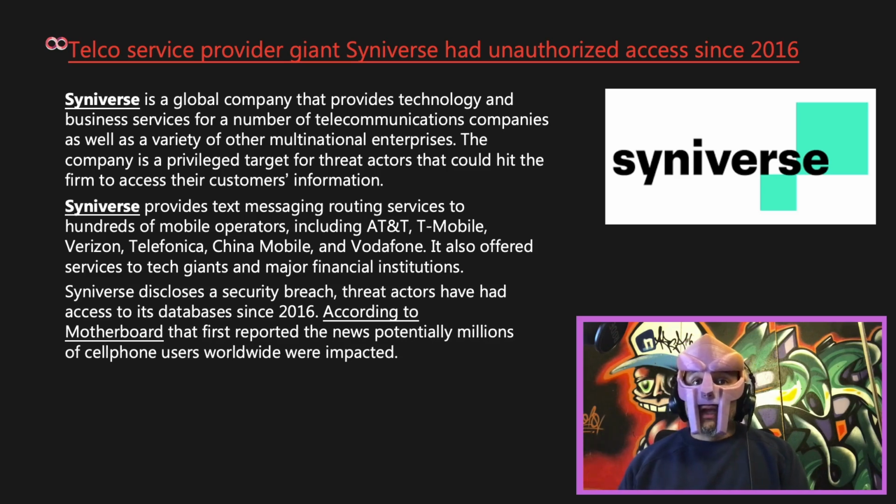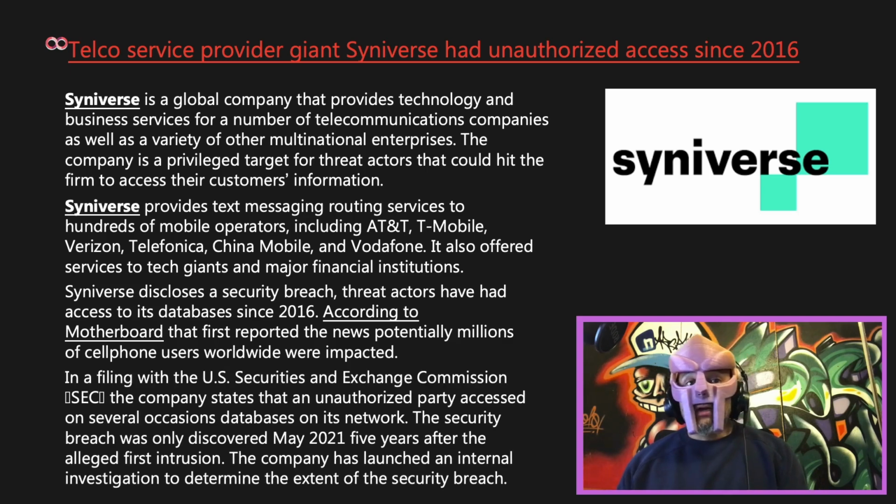Syniverse disclosed a security breach. Threat actors have had access to its databases since 2016, according to Motherboard, which first reported the news. Potentially millions of cell phone users worldwide were impacted. In a filing with the U.S. Securities and Exchange Commission, SEC, the company states that an unauthorized party accessed, on several occasions, databases on its network. The security breach was only discovered in May 2021, 5 years after the alleged first intrusion.